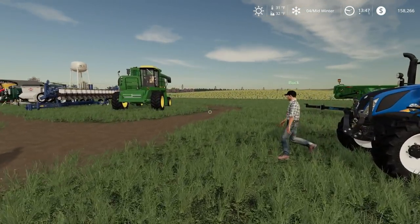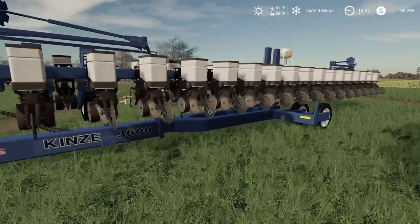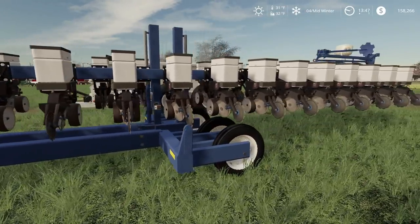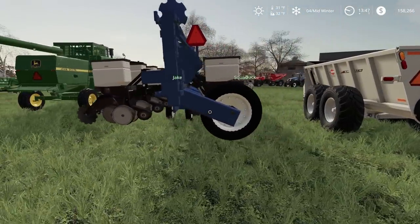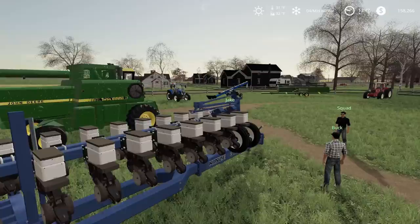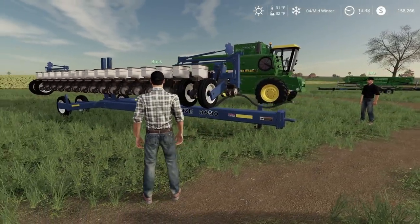Sweet. Deals. Feast your eyes on this nice Kinsey. It'll be up for sale. This is our nice 3600 planter. This was out at the dealership, but we thought it might be better to bring it down here, see if we can get a little bit of fast money with this thing. We don't really have a use for it up there, and it's not like it's going to get us a big payout since it's not really Deere.